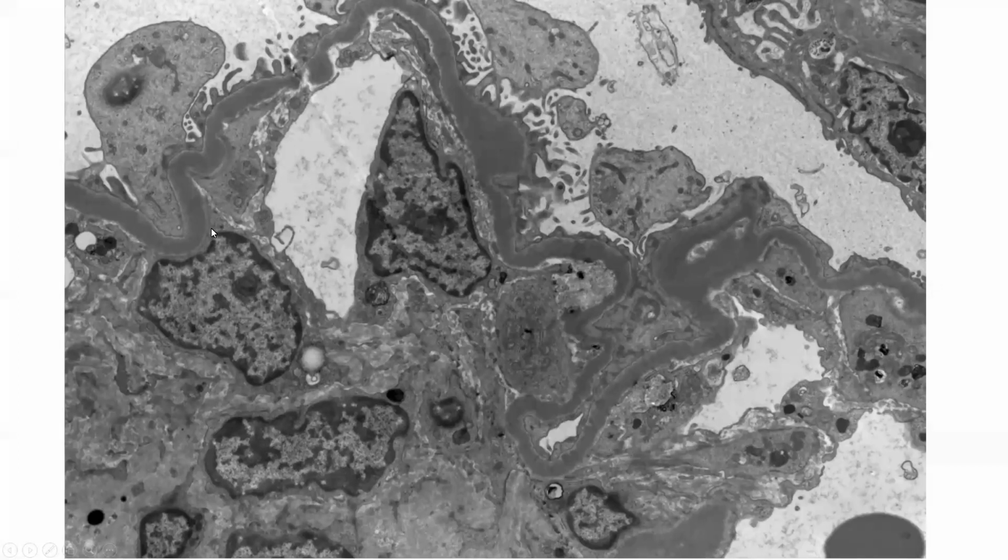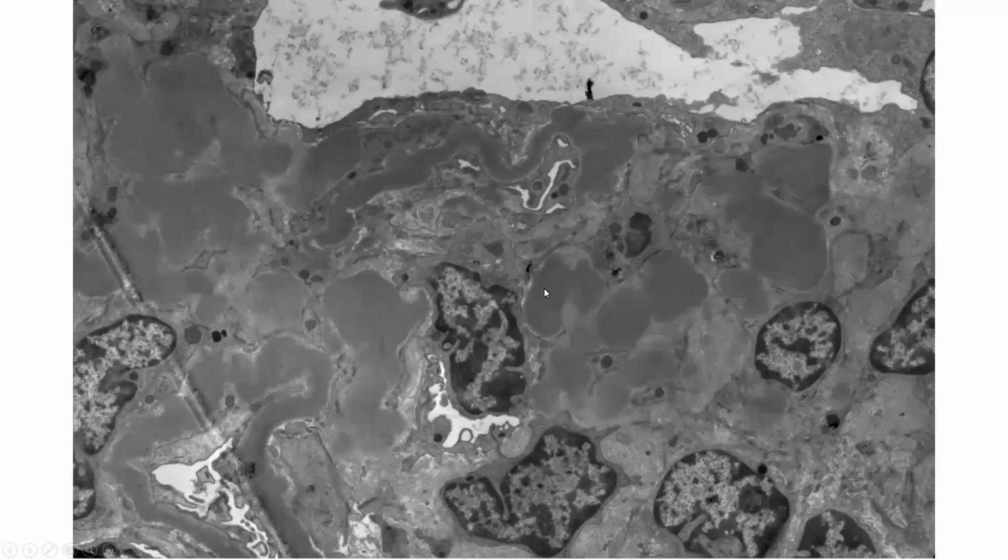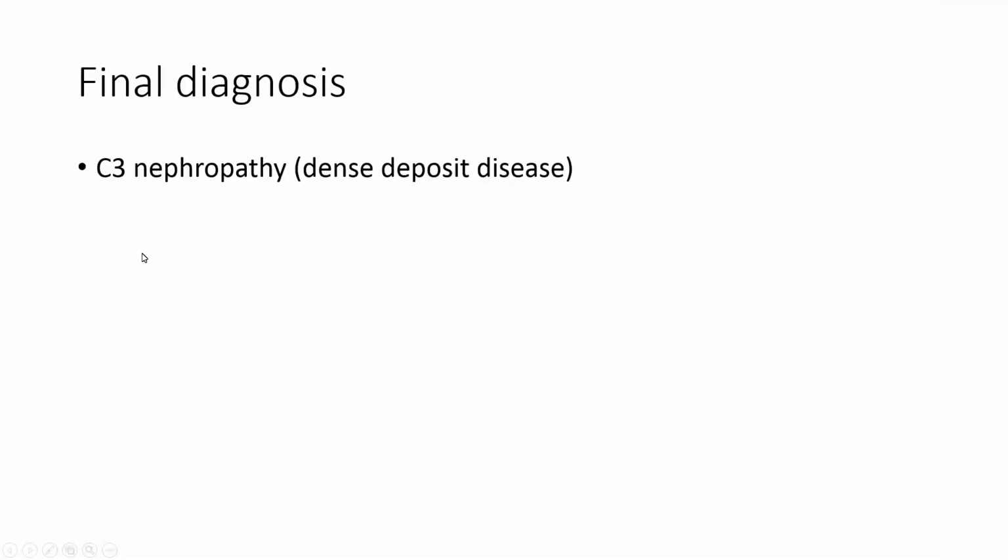It seems to mostly be intramembranous, occasionally subendothelial. Rarely, it didn't often get subepi. Here's a rare instance of that. And you can see that there were collections of similar looking material within the mesangium. So taken together with a C3 dominant immunofluorescence staining, with a membranoproliferative pattern, and with this appearance by electron microscopy, this was diagnosed as C3 nephropathy, and specifically dense deposit disease.